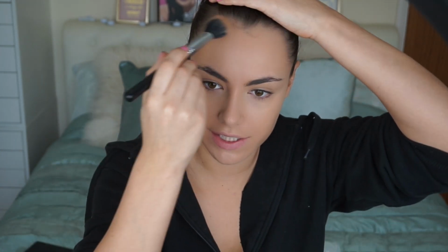So I'm going to take this around the edges of my face. I think I like this palette, but what I would say is that the creams take a little while to warm up, so you end up going in like a million times before you actually get anything off, which is kind of irritating. So we're going to go in underneath the cheekbones.